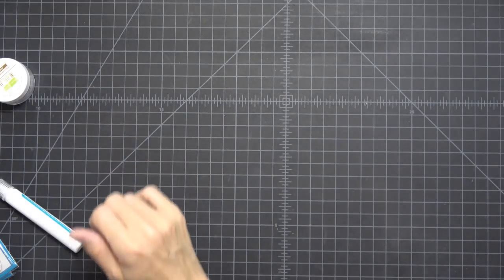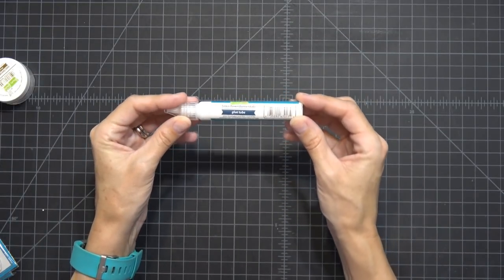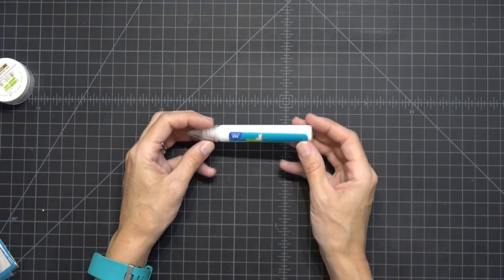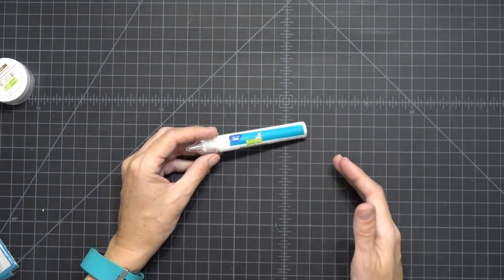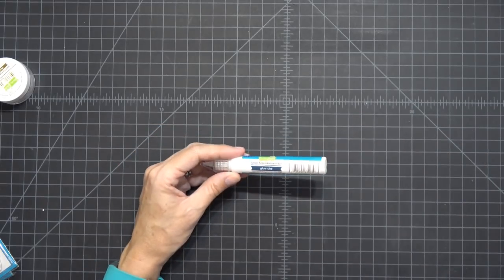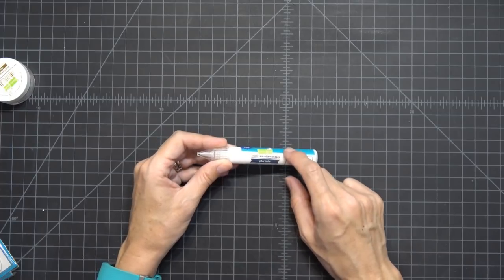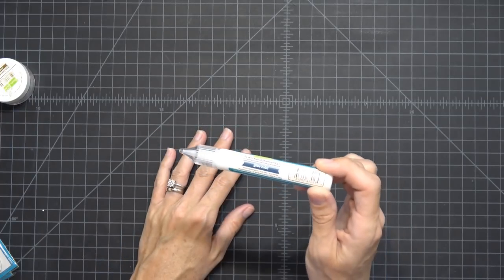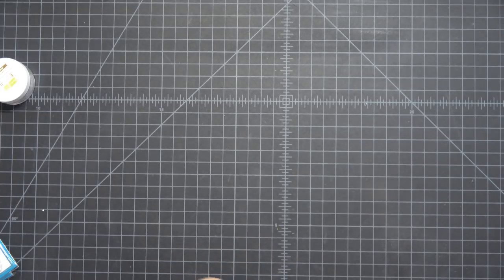All right, then while I was there, I went ahead and I got another Lawn Fawn glue tube. I'm not gonna lie, I do like it. It's not my ride or die. You guys know that I'm an iCraft ThermoWeb adhesive lover, but this tube is easy to use. I've never once had this thing clog, so I got another one of that. So I'm very excited about that.